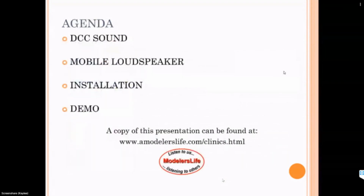All right, so let's get started. Tonight we're going to talk about DCC sound, a little bit about what it is, why it's so great. We're going to talk about mobile loudspeakers, cell phone speakers, what makes them work, why they sound better, etc. I'll go through a little bit of installation tips and tricks, and then we'll conclude the program with a live demo.